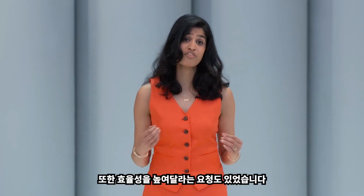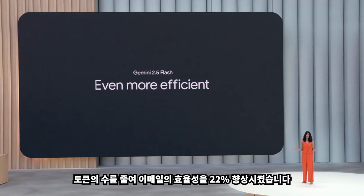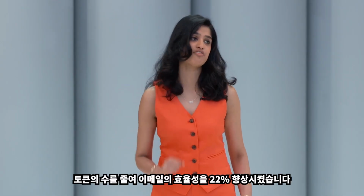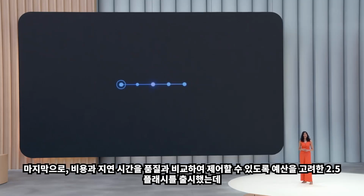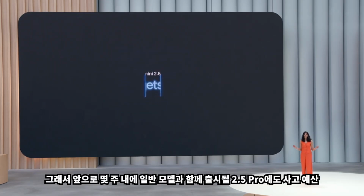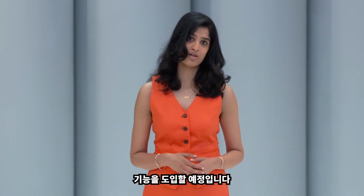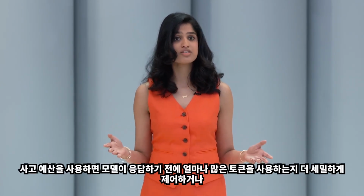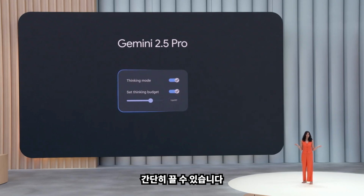You also asked us for more efficiency. So today's 2.5 Flash is even more efficient, reducing the number of tokens the model needs to use for the same performance, resulting in 22% efficiency gains on our evals. Finally, we launched 2.5 Flash with thinking budgets to give you control over cost and latency versus quality. And the response was great. So we're bringing thinking budgets to 2.5 Pro, which will roll out in the coming weeks, along with our generally available model. With thinking budgets, you can have more control over how many tokens the model uses to think before it responds, or you can simply turn it off.